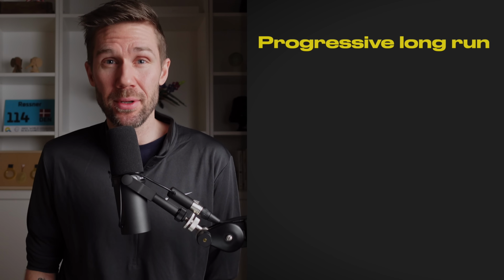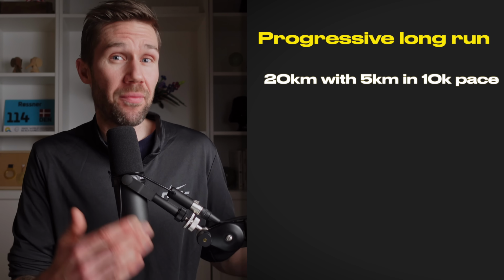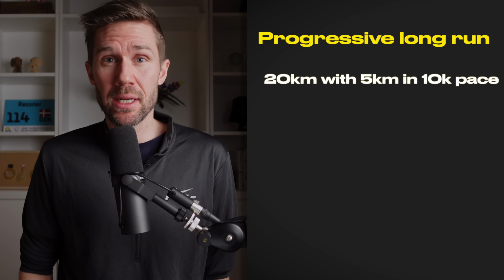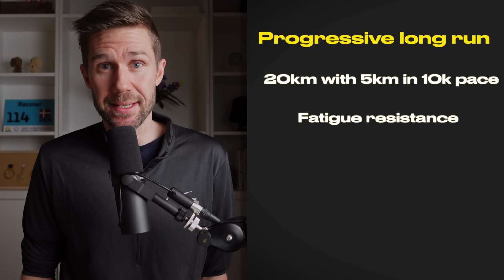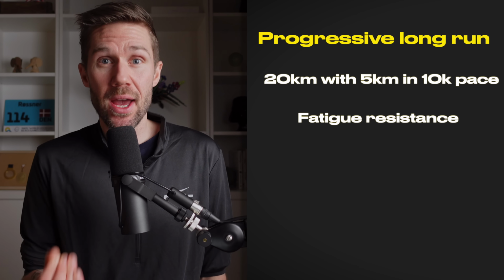They look pretty easy on paper, but in reality, they can be brutal. An example could be running 20 kilometers with the last 5 kilometers in half marathon or even 10K pace. This type of workout trains your endurance and your race pace ability at the same time. It also helps develop what's called fatigue resistance. Or put another way, it teaches your body to maintain speed when you're tired.